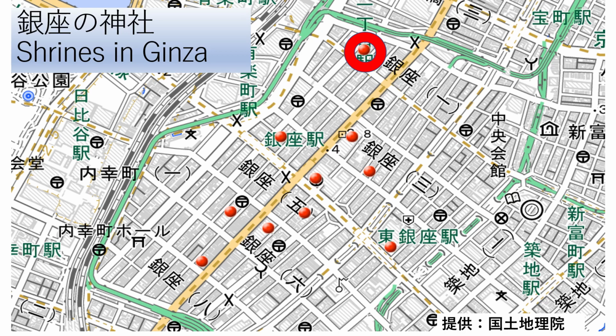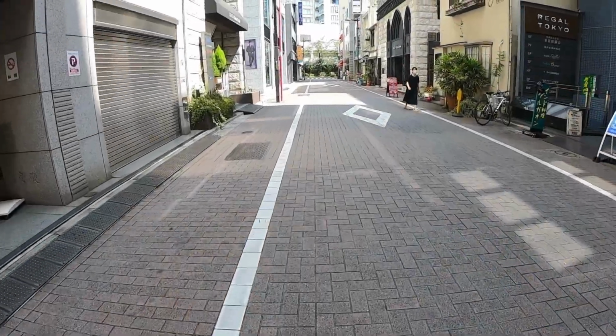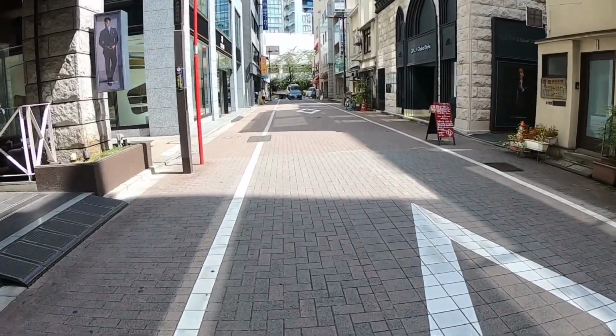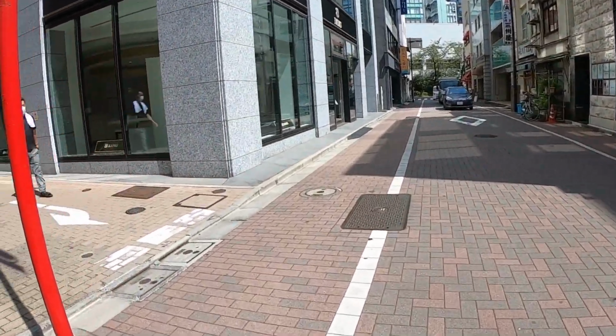The first shrine is Saiwai Inari Shrine. Its benefits are success in love relationships and business, and safety of one's family. This shrine is located alongside a narrow back alley surrounded by buildings. We're gonna turn left, then you'll find the shrine.